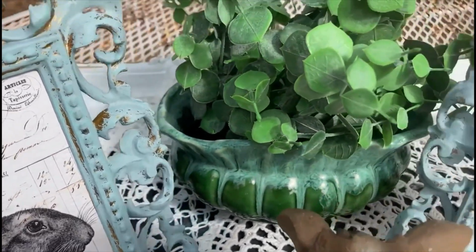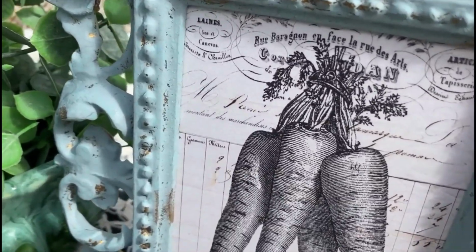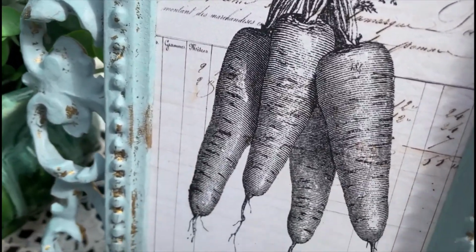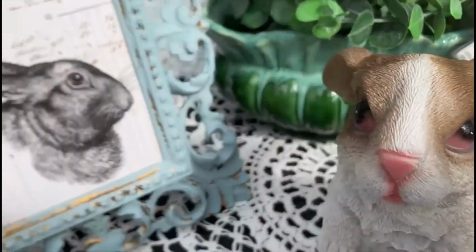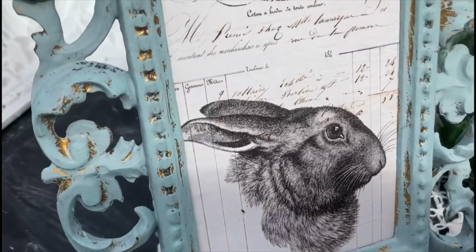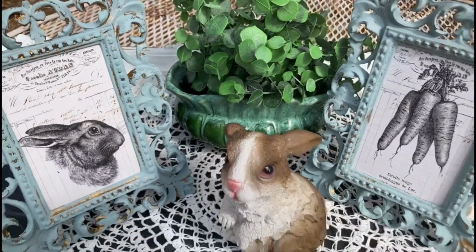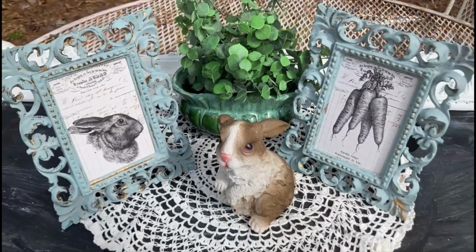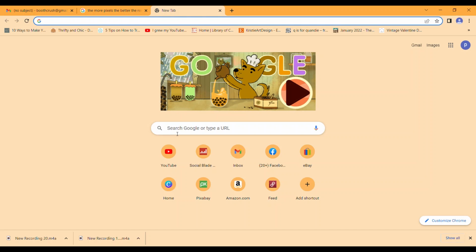I found these frames at the thrift store. I think I paid $2 for the pair. I gave them a quick coat of blue paint, and I think they turned out so cute. They're 4x6 photos. I put them in my booth and I literally sold them the same day. And I think I had probably $2, you know, for the frames, the paint, and the print.